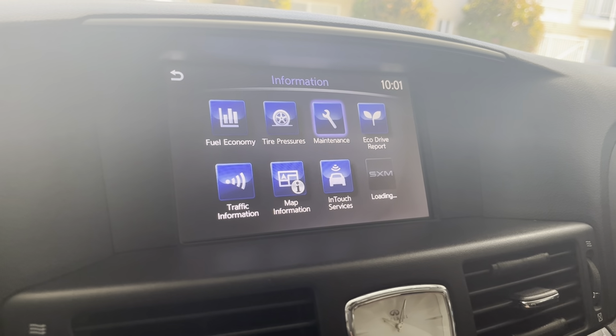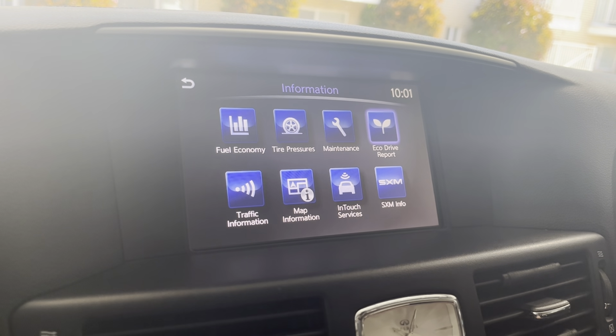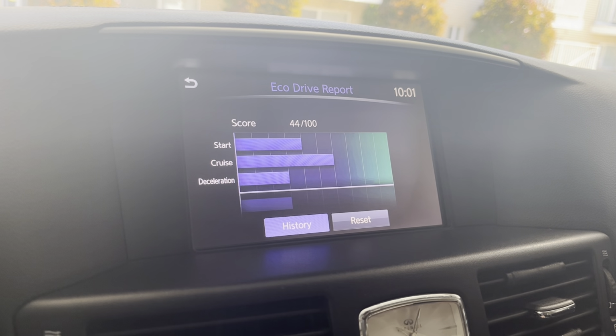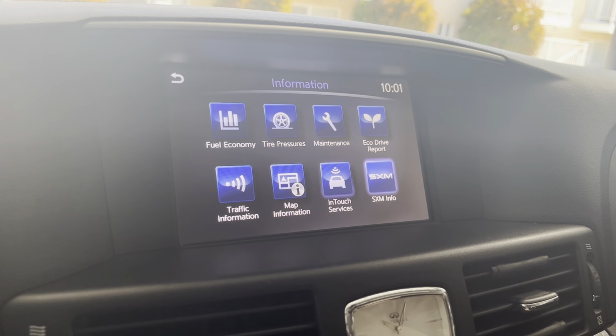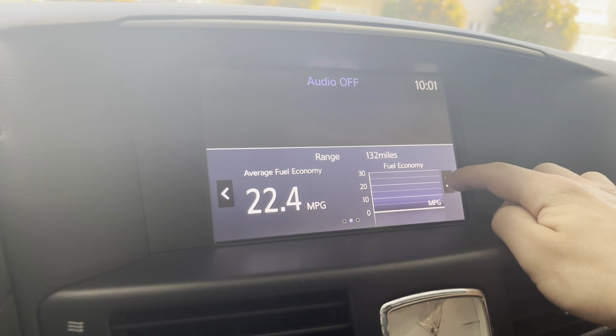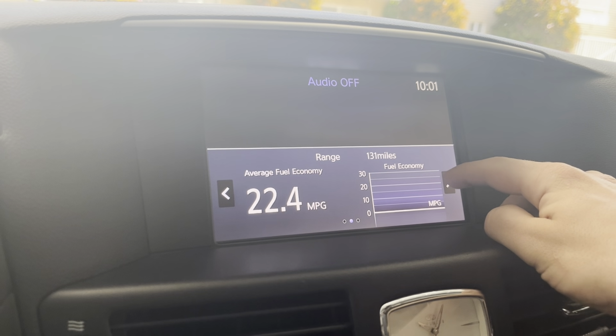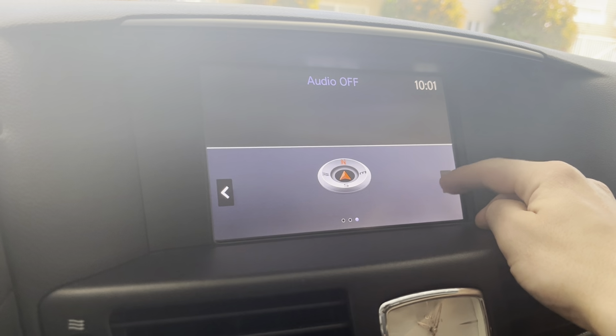I can set my maintenance intervals, which is pretty cool. It does have an eco drive. I don't use it. Well, let's see what it says. So that's what the eco drive does. This is for status. It shows me a few different things. I don't have audio or my AC on right now, but it constantly shows me my range, so I can never run out of gas.